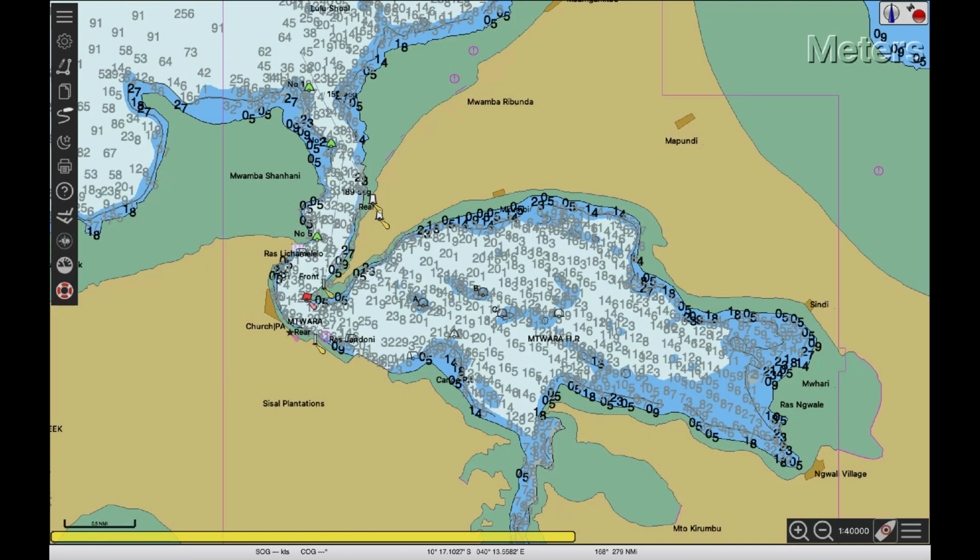On the 27th of September, we left Mtwara port at about 12 o'clock. We were heading down towards Mozambique, and the first 2 days we knew we were going to have to go straight into the wind, which we'll have to motor, and then we'll have light winds before we actually get the winds going down the channel of Mozambique.